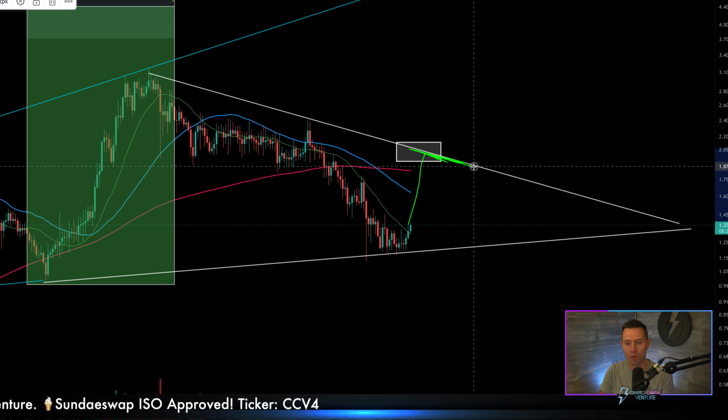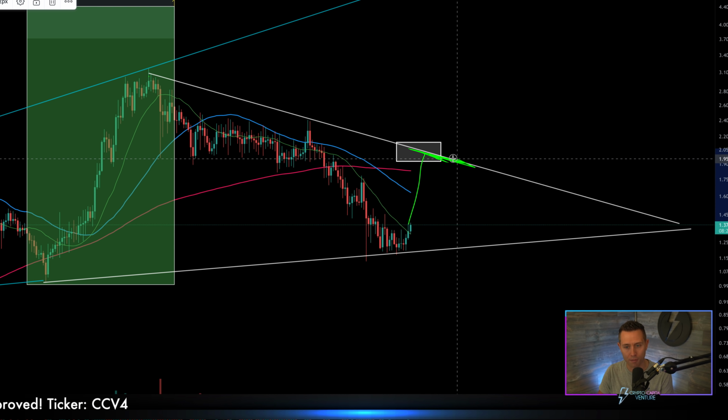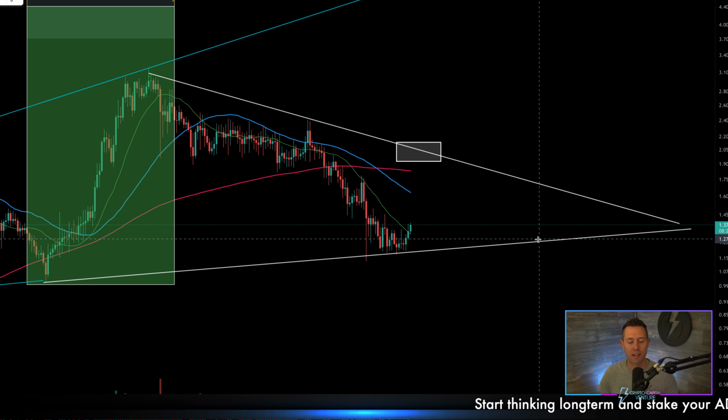And maybe it ends up over here at like $1.85 sometime in January, right? In a month from now. But if it doesn't break it and it continues back down, we haven't gotten bullish confirmation. We're still consolidating on the macro. And these are the things that we need to anticipate.